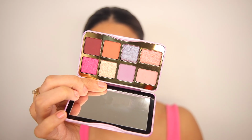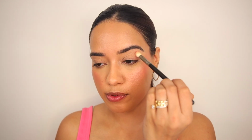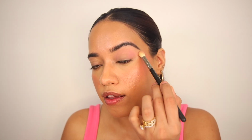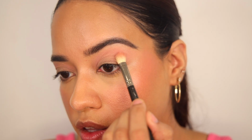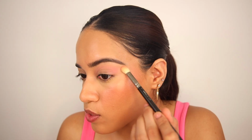I'm going to start with this pink shade right here and use that as my transition. I'm just going to apply it slightly on top of my crease. So I like to slowly intensify the shade. That really helps in blending the shade seamlessly, and these eyeshadows already just blend so well.